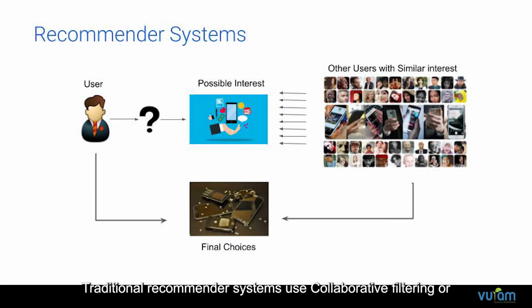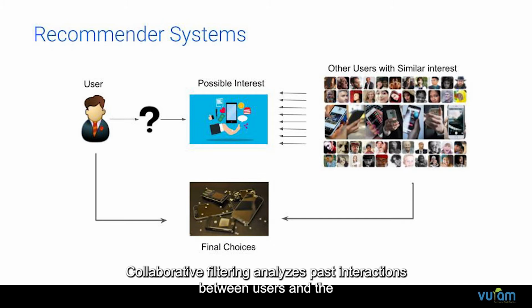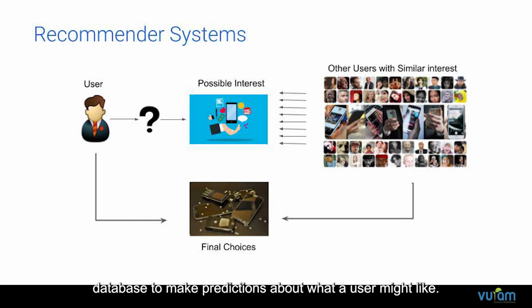Traditional recommender systems use collaborative filtering or content based systems to go about this. Collaborative filtering analyzes past interactions between users and the database to make predictions about what a user might like. The idea is that if some people have made similar decisions and purchases in the past, like say a movie choice, then there's a high probability that they will agree on additional future selections too.